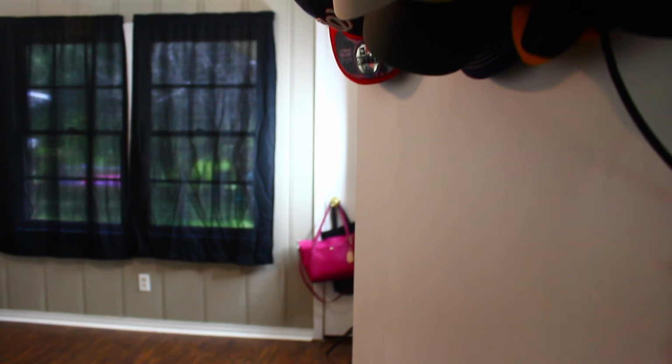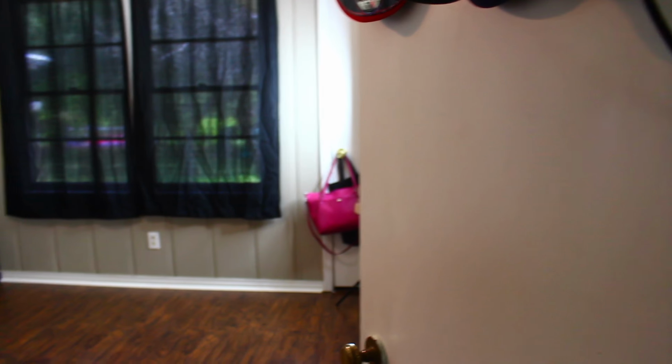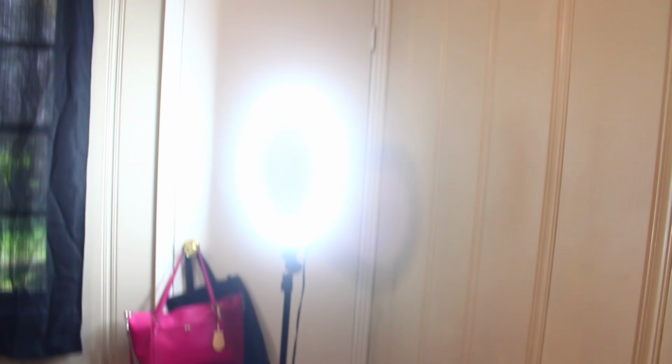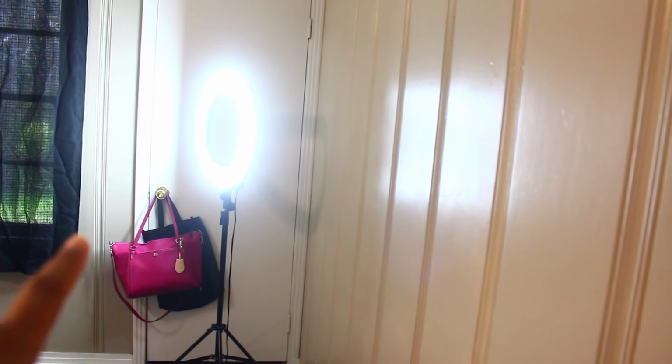All right guys, so this will be my beauty room tour. This is where I'm coming from the hallway into my room. This ring light is not normally there, but I'm using it to light the room up so you guys can get a good view of it. So this is my door that I just came out of, and we're going to start. That's another door that leads to a room. My beauty room is dead smack in the middle of our house.